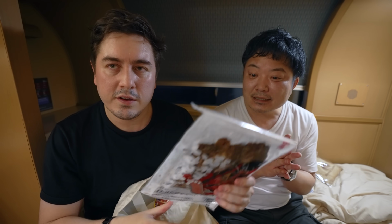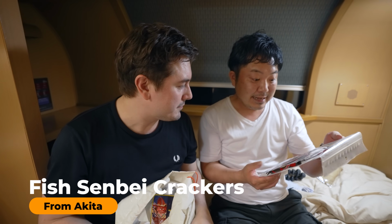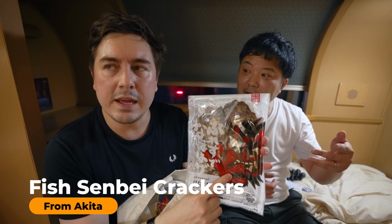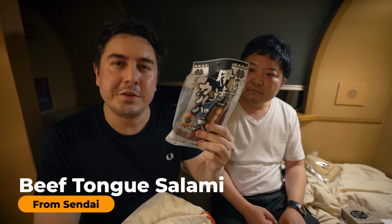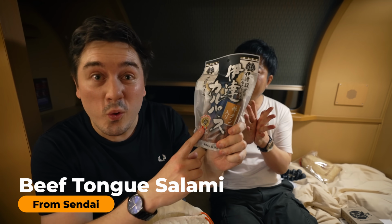First things first, senbei crackers. Yeah, I think they're senbei. What are they? Namahage. Namahage is kind of like a creepy god of Akita Prefecture. They use it to scare kids. It's great. The thing I'm most excited about is this. Basically sausages made out of cow tongue, gyutan. I like it. And it's won an award, so it must be good.